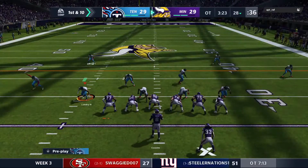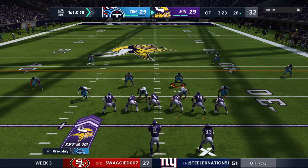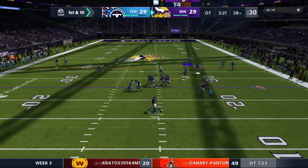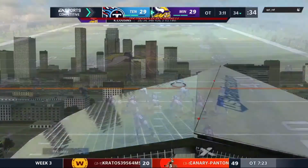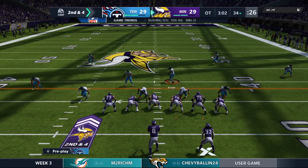Here are the Vikings now to start their next drive. Their defense did its job, got the stop. All they need is 3, and this is over. Couldn't have done much else other than score themselves and end it, but they turned it back over to them, and now all they need is a field goal to win the game. An excellent job by the defense. Can the offense finish things off?